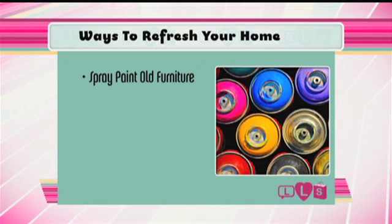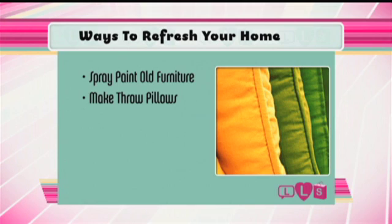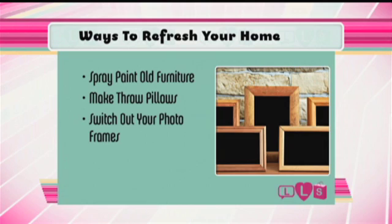You could also use some throw pillows. They can give your sofa a distinct personality, so why not make your own? It's an easy project and it allows you to personalize with some fun fabrics. Or you could try switching out your photo frames. I never thought about this, but you might get tired of looking at your photos if they're always in the same frame, so switch them up and it'll give them a new look and feel.